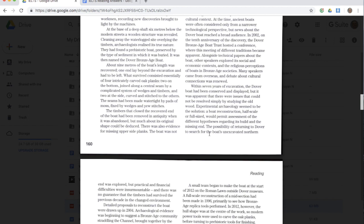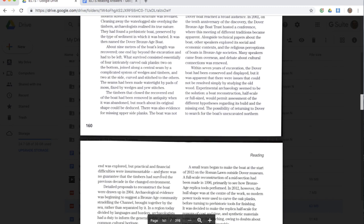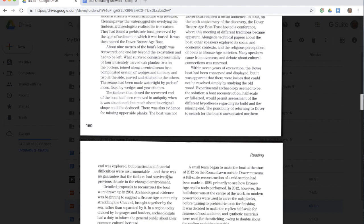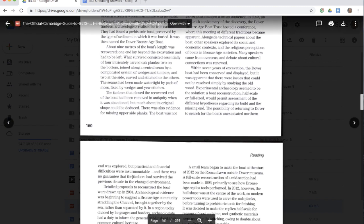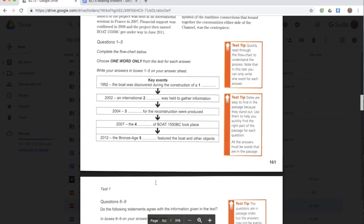The possibility of returning to Dover to search for the boat's unexcavated northern end was explored. But the practical and financial difficulties were insurmountable. And there was no guarantee that the timbers had survived the previous decade in the changed environment. Here also it could be a little confusing for students, because here it says that the possibility of going back to Dover was explored. But practical and financial difficulties were insurmountable. And there was no guarantee that the timbers had survived the previous decade in the changed environment. So only the possibility was explored, but they did not go back.